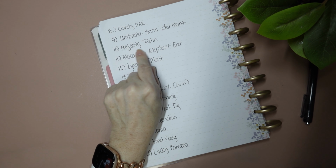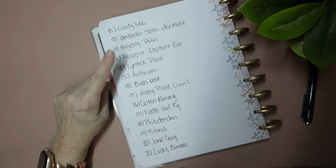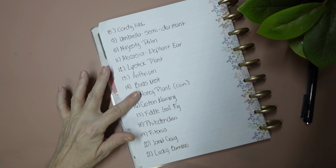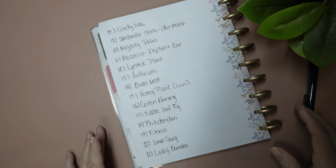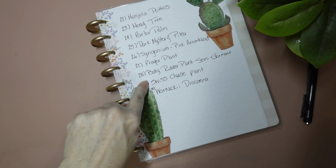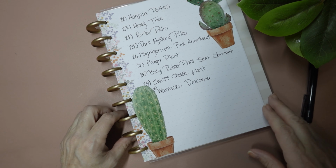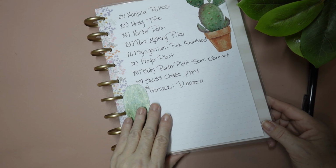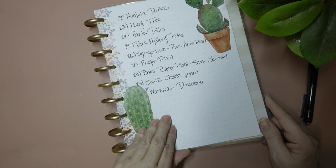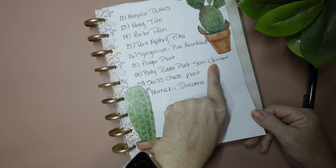I don't know that I have a Majesty Palm. I don't think I do. Anyway. My very poisonous elephant ear goes dormant. So all of these that I have, most of my plants are dormant in the wintertime. You see I have 30 here, but I have like 1 or 2 that don't go dormant. Baby rubber plant goes semi-dormant.